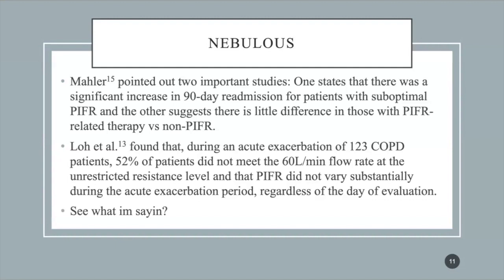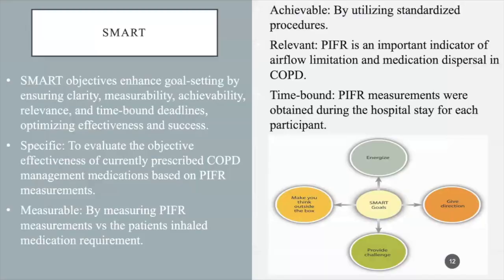Kind of see what I'm saying? Once they're in this exacerbation, and we know this, that lung function declines some. So they found here 52% of these folks, okay, 60 some odd folks, they didn't even meet the 60 liters at the unrestricted. So we see some problems there, right? We see a little bit of cloudiness in.